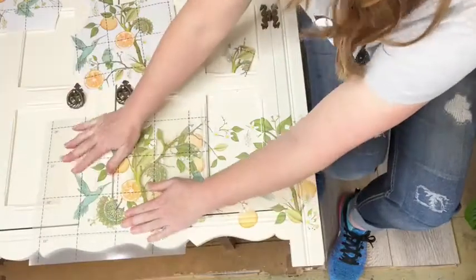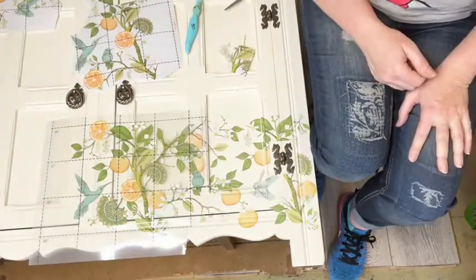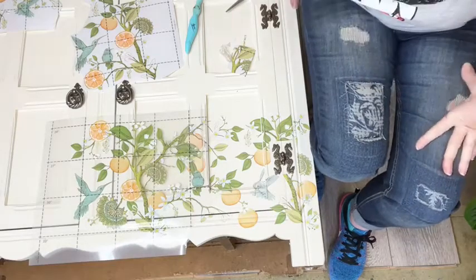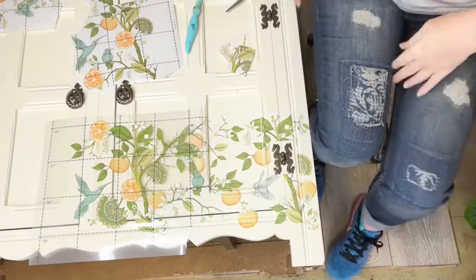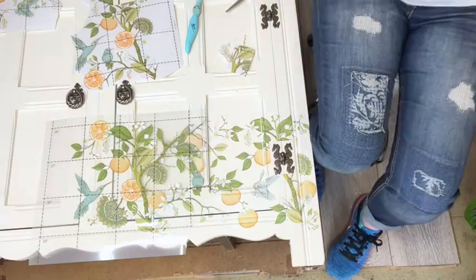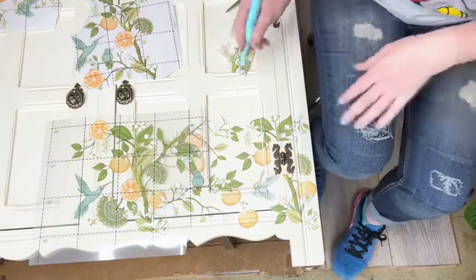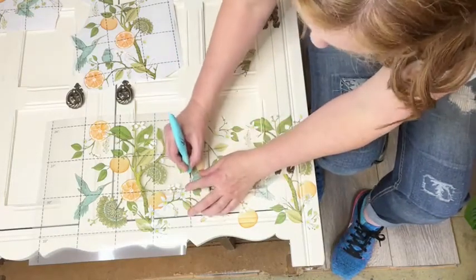Lovely. It's so pretty. Who do you lean towards, bold and beautiful flat? Yeah, I love all of the florals. I don't think there's any other floral transfers that I don't like, to be honest. So we're just going to carry on in the same fashion.